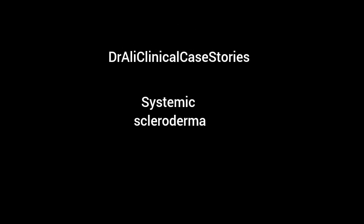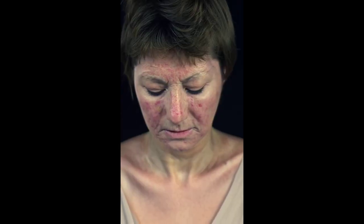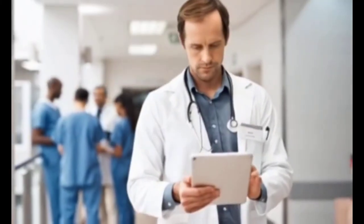Sarah, who was diagnosed with systemic scleroderma, an autoimmune disease, was determined to understand her condition better. She scheduled an appointment with Dr. Jenkins, a rheumatologist, and Dr. Patel, a lab technician specializing in autoimmune diseases.